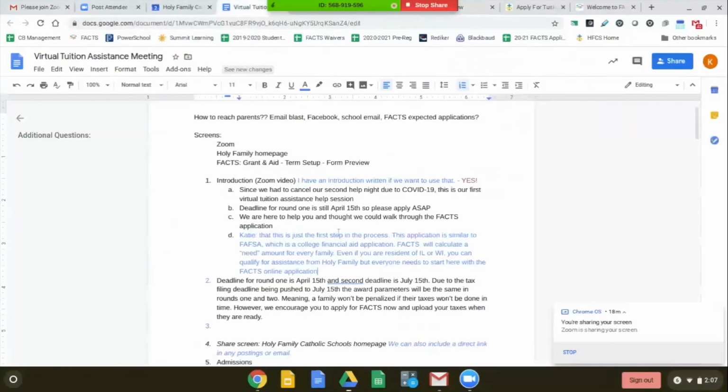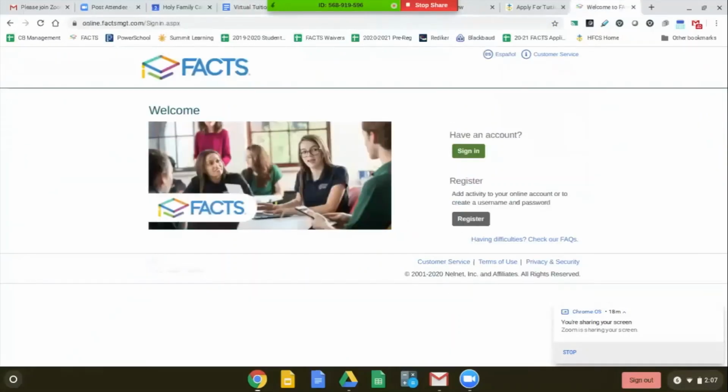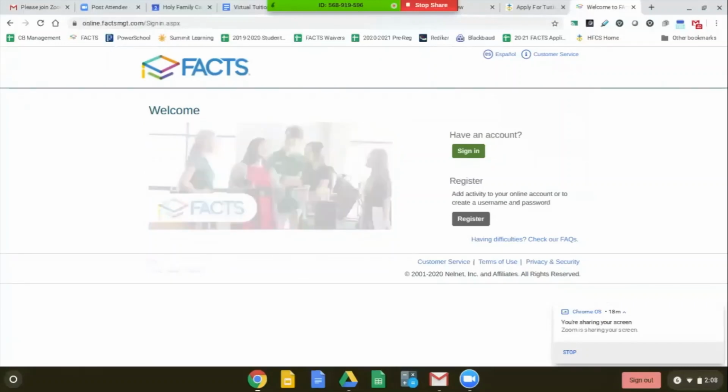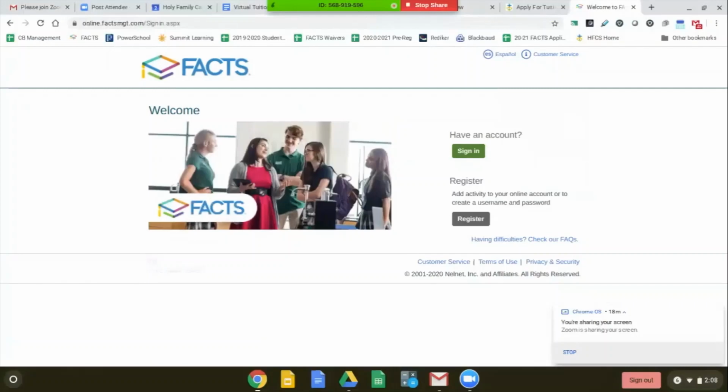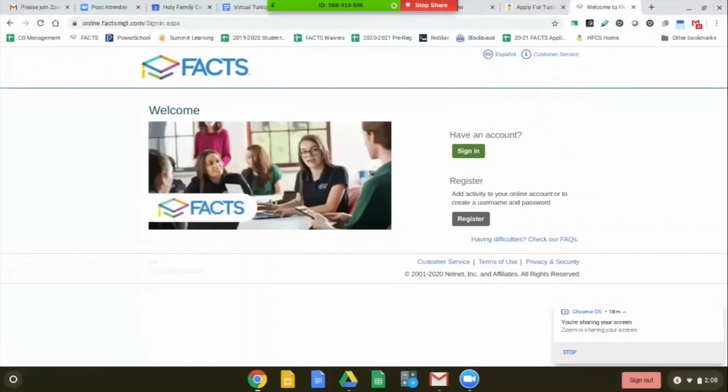And so you are going to be getting a couple emails from FACTS along the way. The first one is to let you know that your application has been received. After you upload your documents, they're going to let you know that they received them, and it can take up to 2 weeks for FACTS to review. And then they're going to email you if they need anything else or to let you know it's complete.